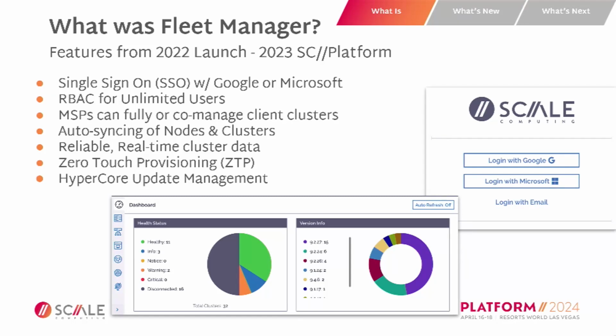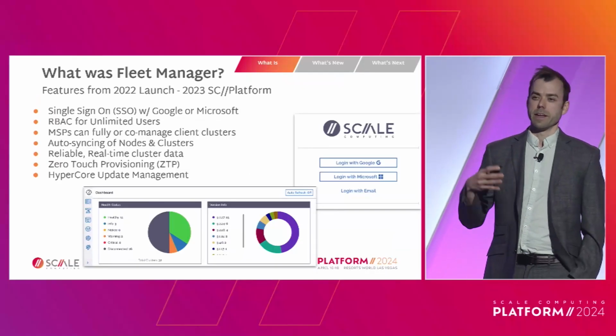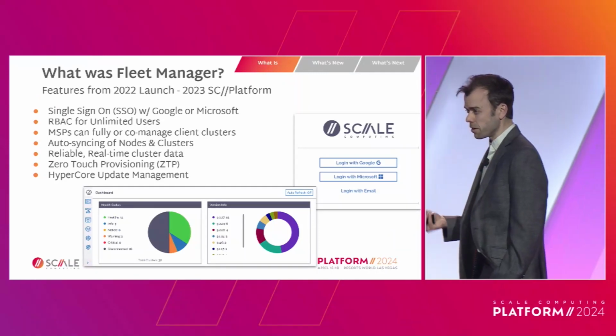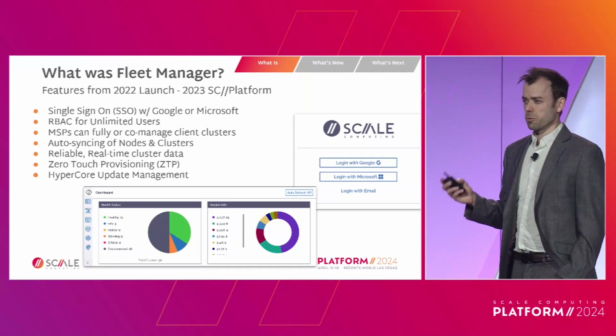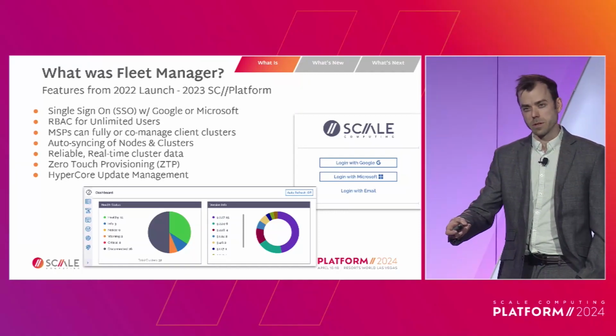So you can sell Fleet Manager to a customer org. So if you're an MSP, I've got 5 clusters, maybe 2 each. So I've sold them a production and a DR node. And now they have that, they have Fleet Manager, but really I'm providing the day-to-day service to ensure that those are running and those workloads are performing optimally. They can invite you into their Fleet Manager org.